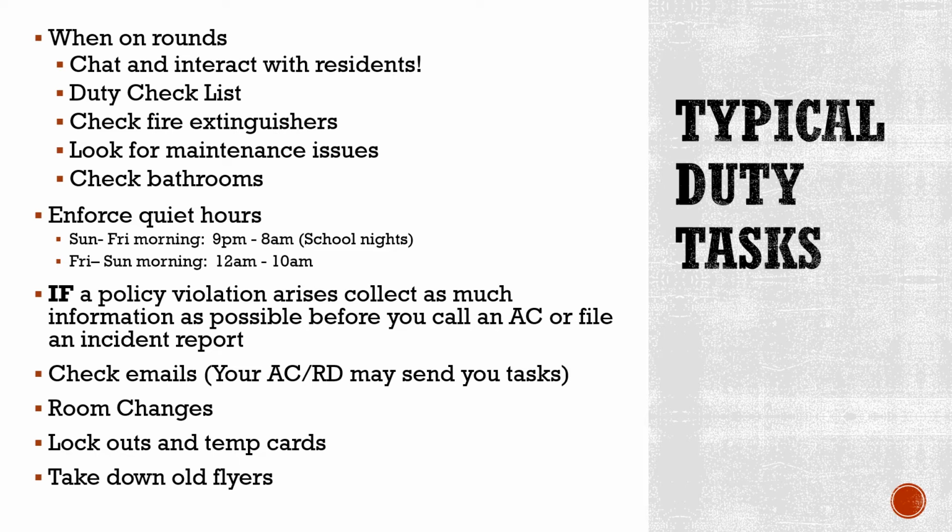It is important that RAs enforce quiet hours and are consistent in doing so. Make sure you don't give some students a free pass and others a documentation. Be consistent. As a reminder, quiet hours are between 9 p.m. and 8 a.m. Sunday through Thursday, and 12 a.m. to 10 a.m. Friday and Saturday.